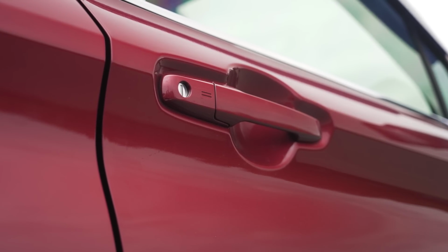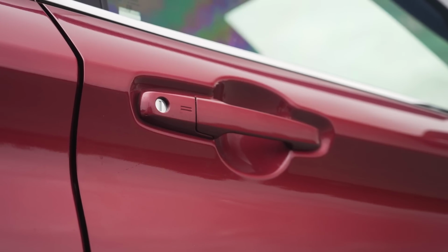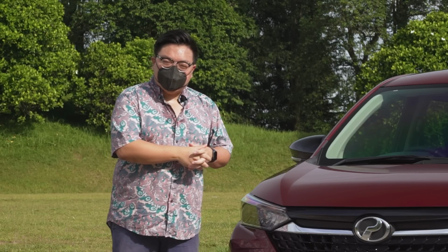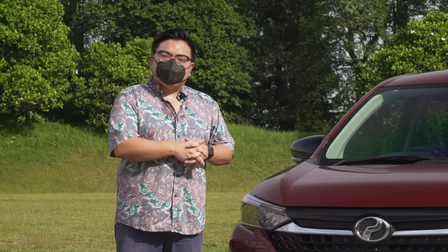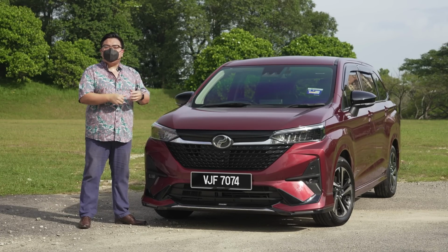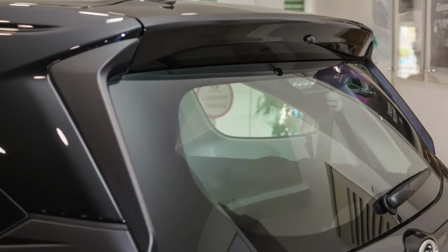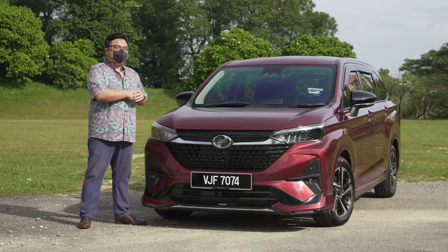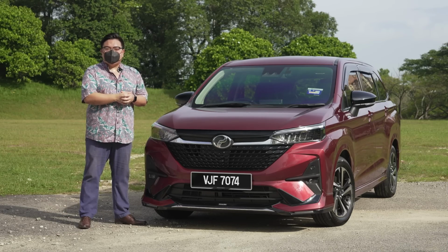Keyless entry has been on every single Perodua Myvi sold from 5 years ago. So to take this out from a brand new 2022 model that's even more expensive, it's unacceptable, really. It doesn't even come with a few other basic things like a rear demister. That's something that we've had for the past 20 years. So clearly, very clearly, Perodua is just making the car as basic as it can to bring the price down.